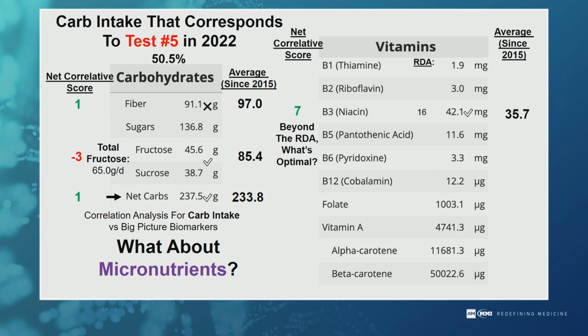So I'm 2.5-fold higher than the RDA there, and with a score of +7, that would suggest that that's net positive. In contrast, we saw that B12 correlation of -8. So there aren't hard and fast rules where if you go 2 times higher than the RDA or 4 times higher than the RDA or 10 times or whatever, we can see that going higher as 542, that's bad for my data. So again, this approach can get close to that question of beyond the RDA, what's optimal.